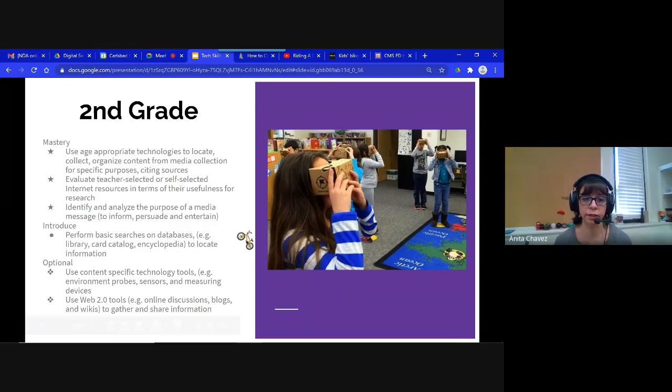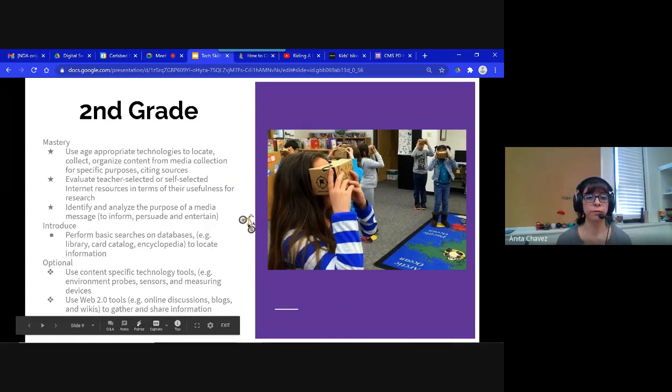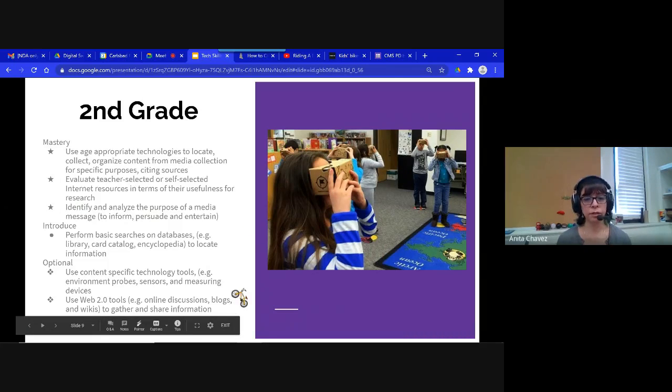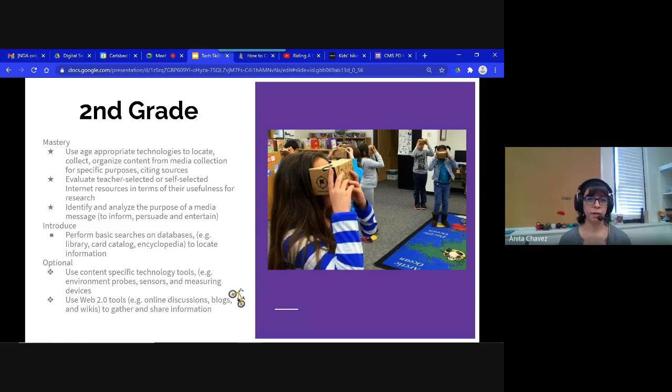Use content-specific technology tools such as environment probes, sensors, measuring devices, and using Web 2.0 tools, online discussions, blogs, wikis to gather and share information. This also includes social media, so just be aware of what your students are using, especially at school. A lot of this stuff is already monitored and blocked for safety purposes. But if students use that outside, go ahead and teach those safety rules and things like that.